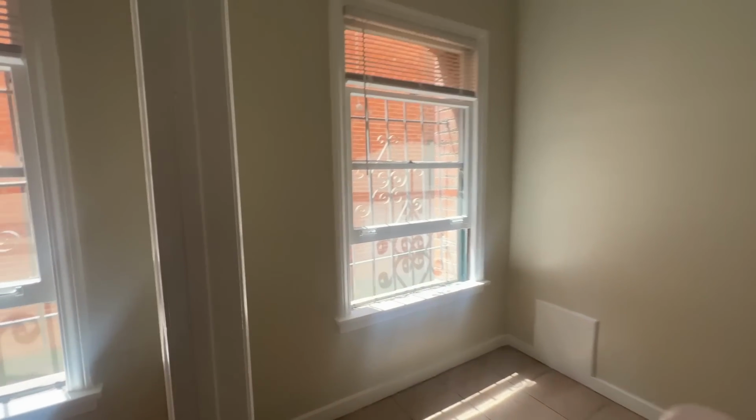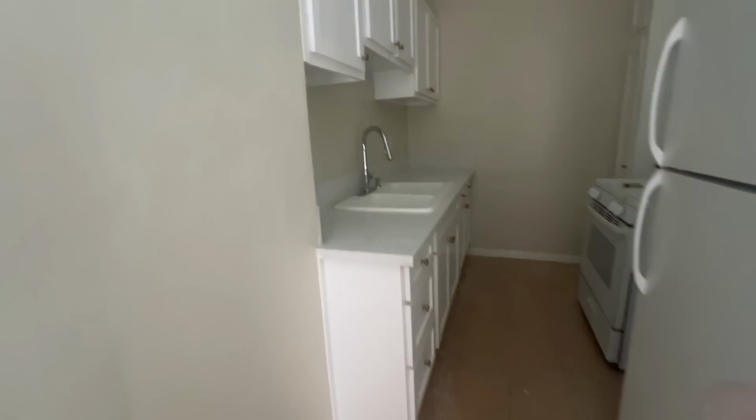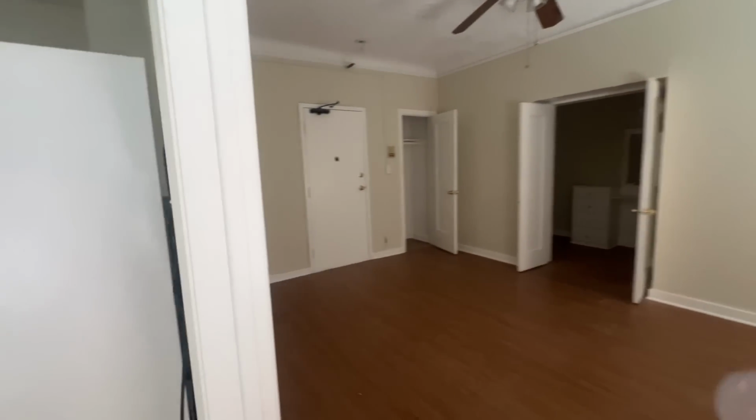This is just like a little nook area, and then it goes into the kitchen. They just redid this kitchen. This is the fridge, obviously, but they just redid the kitchen. It was more old school, more like that 1930s vibe, but they did just put in new cabinets. There's my stove, and the feng shui is not the best, but this is a studio apartment. And then it leads back out into the main living room / bedroom.